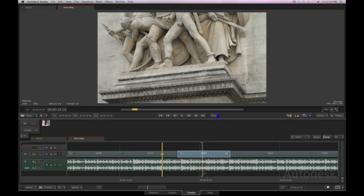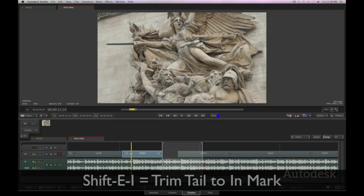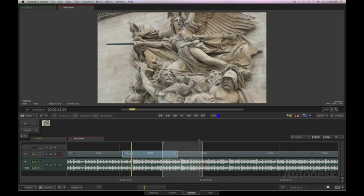Let me undo that. And then of course we have the ability to trim our tail to your in or your out. So I'm going to set an in point right there. Let's select this clip right here. Ripple is off right now, but I want to trim the tail of this clip 0090 to this in point. This time I hold Shift E and hit I, and you see we've trimmed our tail to the in point. Undo, turn on Ripple, Shift E, I, big difference, right?